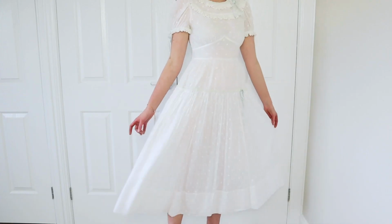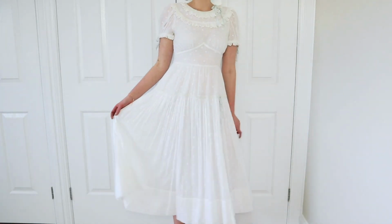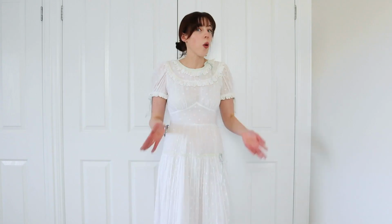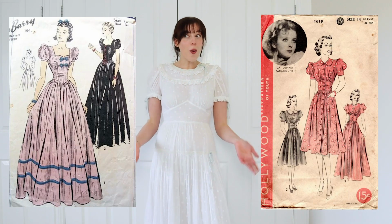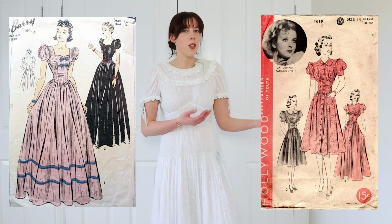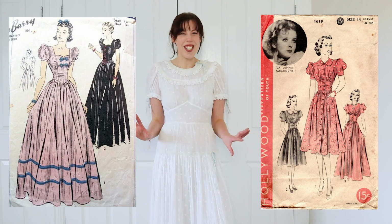This is the dress that I have been using in my little TikToks to dress up as Elizabeth Bennet, and as you can probably tell, it doesn't really have a Regency silhouette or a Regency cut. I actually think it's way more 1930s with the puff sleeves and coming in at the waist, but I also feel like it doesn't really matter that this is way more 1930s than it is Regency. It still evokes a really romantic Jane Austen feeling.